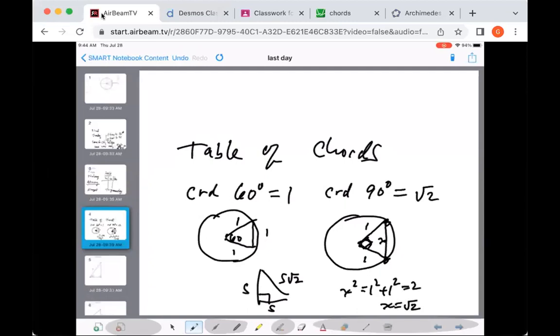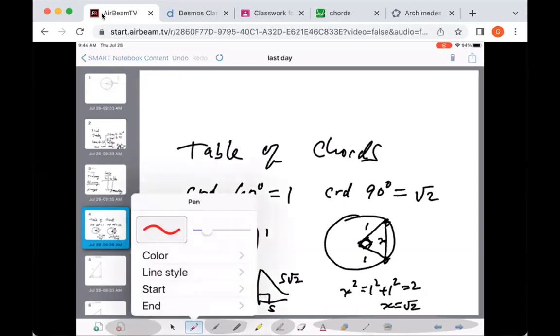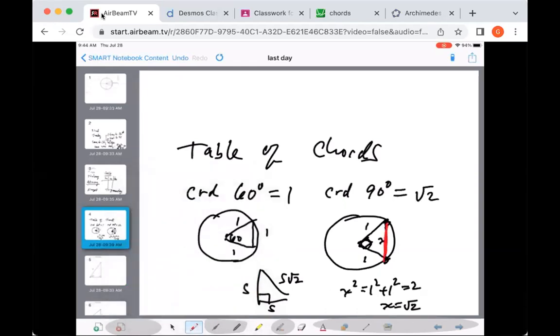So the name of these chords are coming from the angle that's between the two chords? No, those two things aren't chords. There's only one chord in the picture. I'm sorry, between the two radii, I should say. That's right. The angle is the inscribed angle. I'm sorry, the central angle between the two radii.